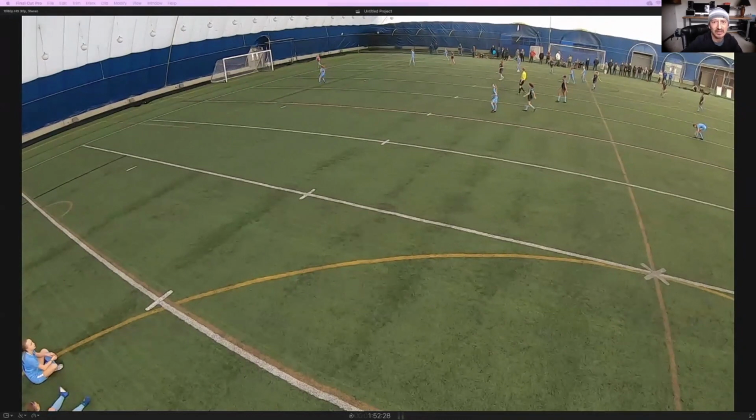So the second that our keeper gets the ball, again, Blake, I would like you to get as wide as possible. Dutchie's getting back and wide, though. Again, we came from this side of the field. We probably want to get out on this side of the field.